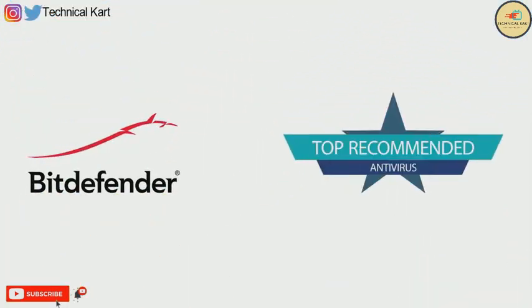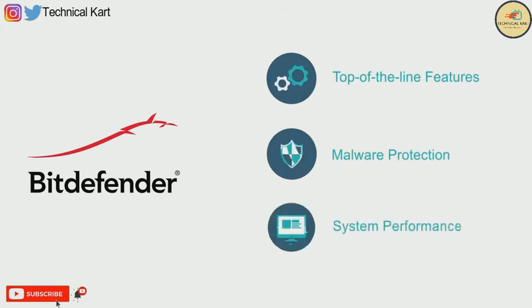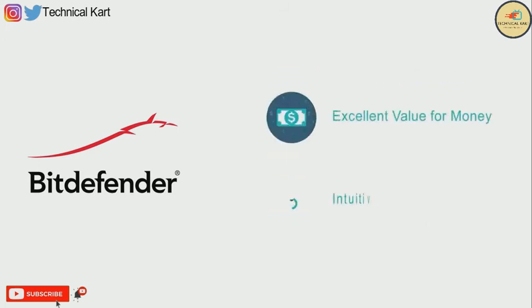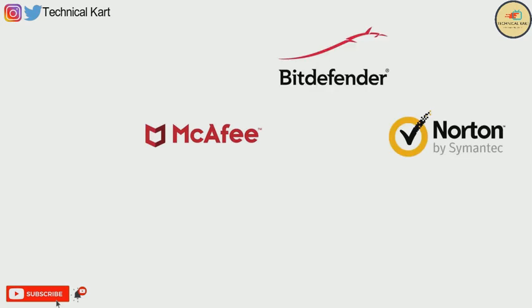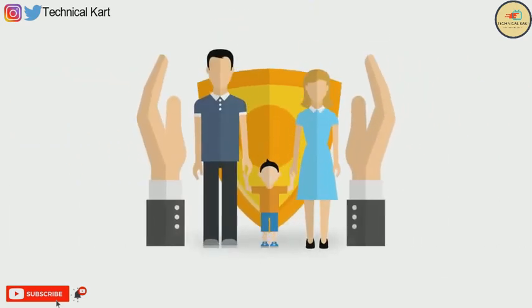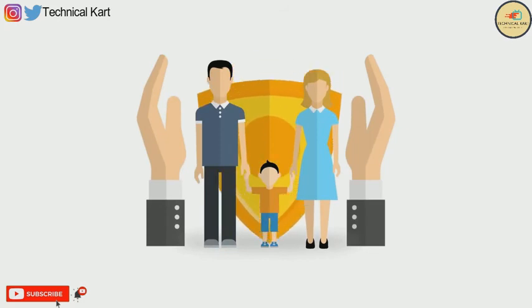You know why Bitdefender is our top recommendation? It provides the most reliable protection through its top-of-the-line features, cutting-edge malware protection, minimal impact on your device's speed, excellent value for your money, as well as an intuitive interface that is a breeze to use. We've evaluated and reviewed over 50 antivirus suites from the top-ranking brands in the cybersecurity industry, so you can confidently choose the best antivirus product to protect yourself and your family.